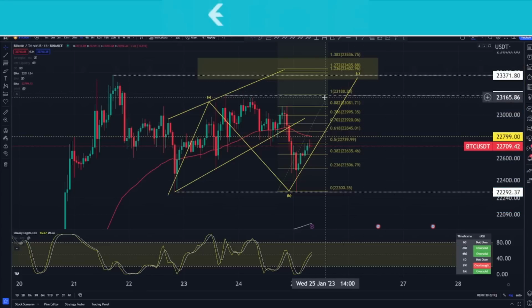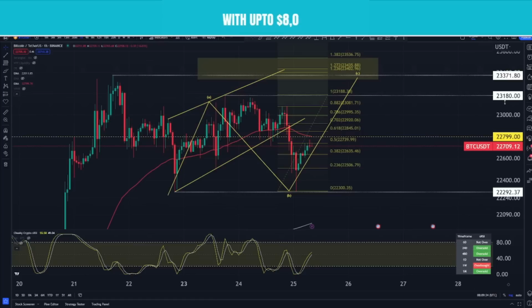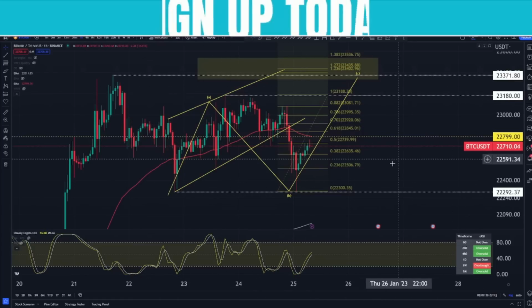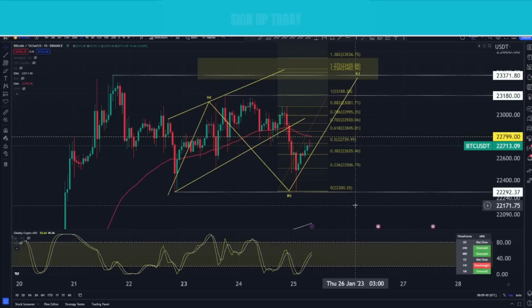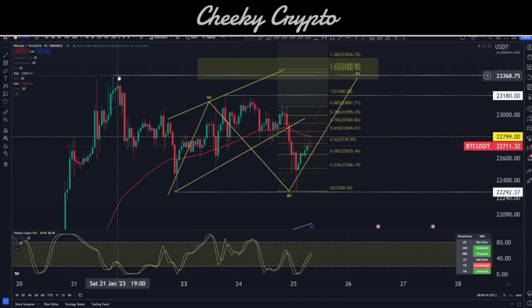You can also see that the 1-to-1 ratio is pretty much exactly on 23,180. Okay, that's because we've come down pretty much down here. So it's a ranging market. It's ranging between these two levels, the two white lines, if you will. We do have that higher wick up here as well. This is where the liquidity sits.